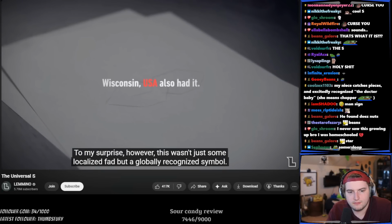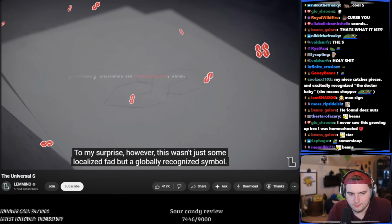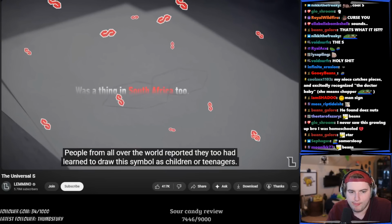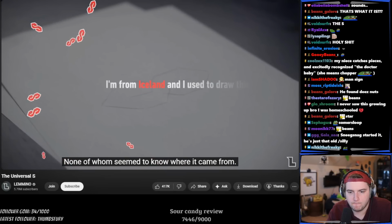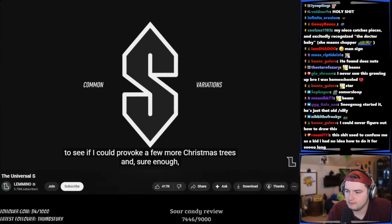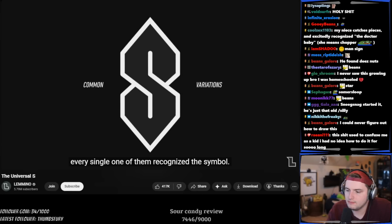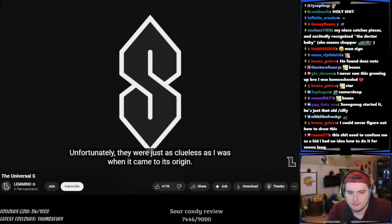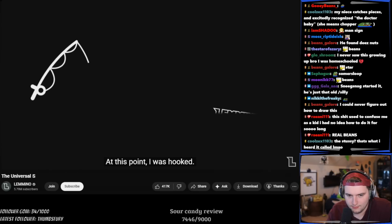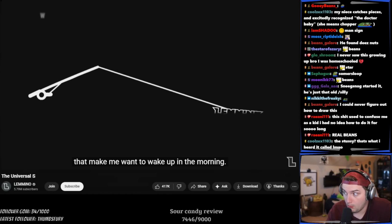To my surprise, however, this wasn't just some localized fad, but a globally recognized symbol. People from all over the world reported that they too had learned to draw this symbol as children or teenagers, none of whom seemed to know where it came from. After reading about this, I showed the symbol to my friends and family to see if I could provoke a few more Christmas trees, and sure enough, every single one of them recognized the symbol. Unfortunately, they were just as clueless as I was when it came to its origin. At this point, I was hooked. This is exactly the type of inconsequential, good-for-nothing mysteries that make me want to wake up in the morning.